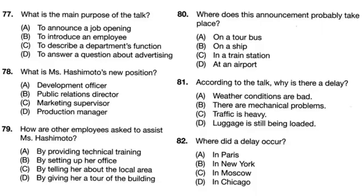Number 77. What is the main purpose of the talk? Number 78. What is Ms. Hashimoto's new position? Number 79. How are other employees asked to assist Ms. Hashimoto?